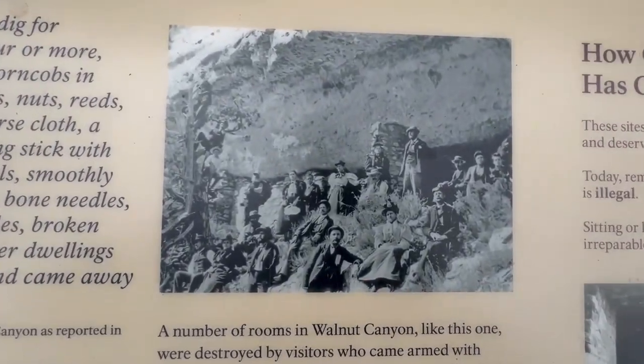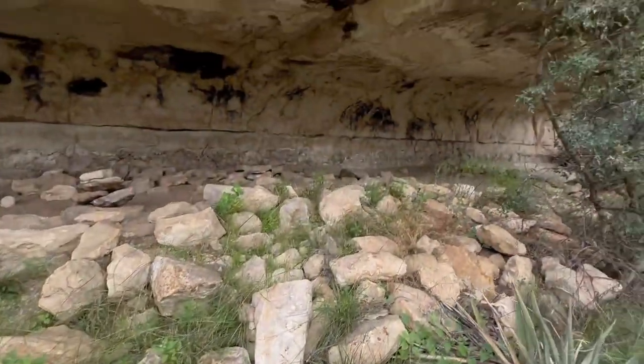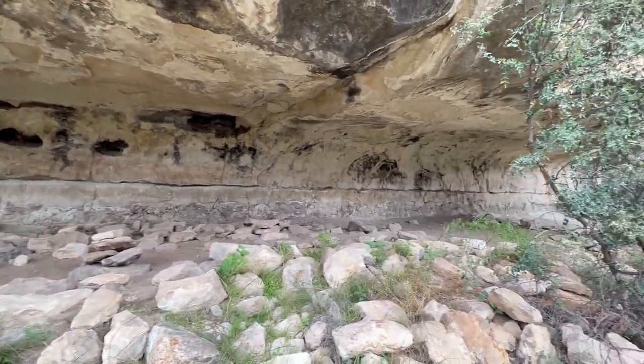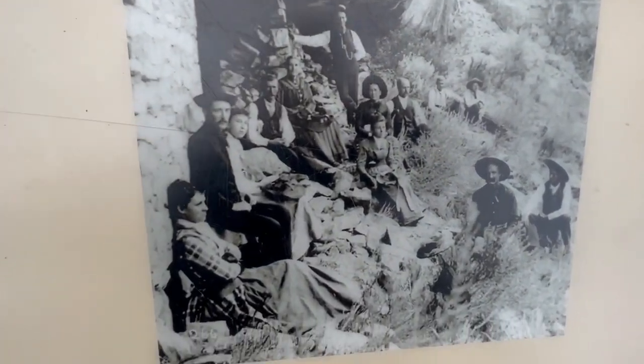So yeah, those were the people that looted the area. And there are many rooms right here, so I'm guessing there were a lot of things here, and people looted it. Here are more older pictures of it.